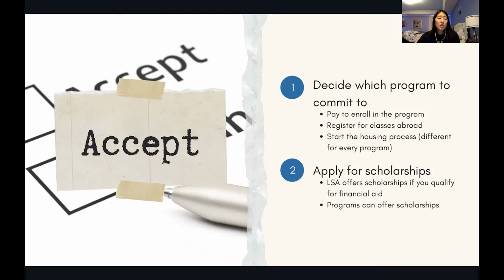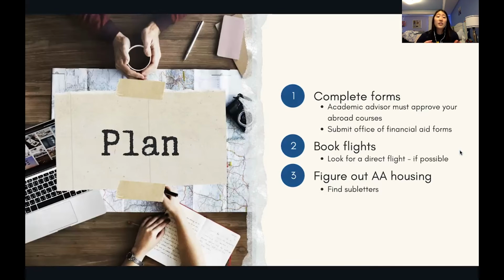And then you can register for your classes abroad, and figure out the housing process for your program. There are scholarships available for you. If you qualify for financial aid, there are LSA Study Abroad scholarships. If you do not, then there are programs that offer scholarships. I applied for some scholarships within my program, and I actually got one. So that was exciting.